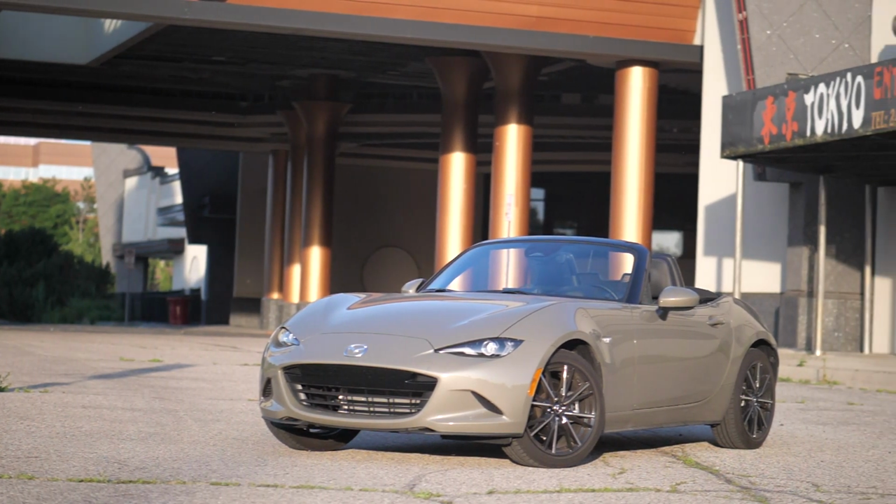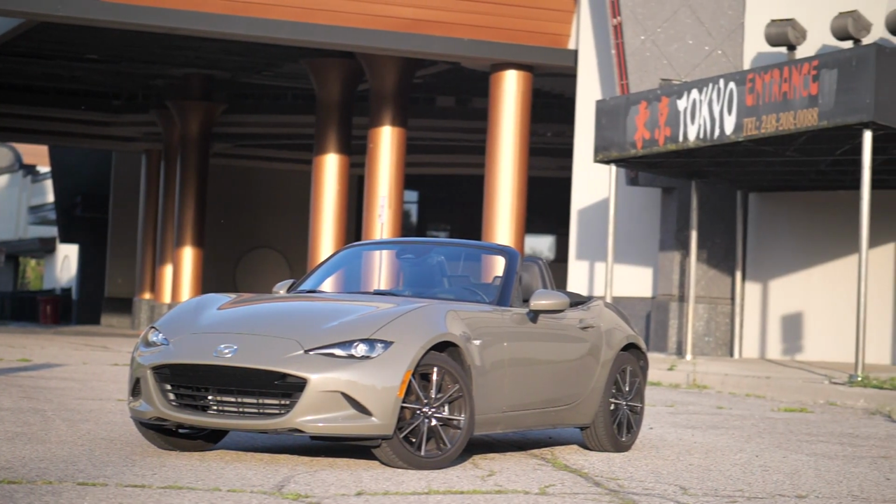Today's video, I'm here to do my 1 month, 1,000 mile review on my 2024 ND3 Miata, and this right here is the Grand Touring spec. So I bought the car on a whim, wasn't planning on getting one, but the opportunity, stars aligned, and I just pulled the trigger and I got one. Do not regret it at all.